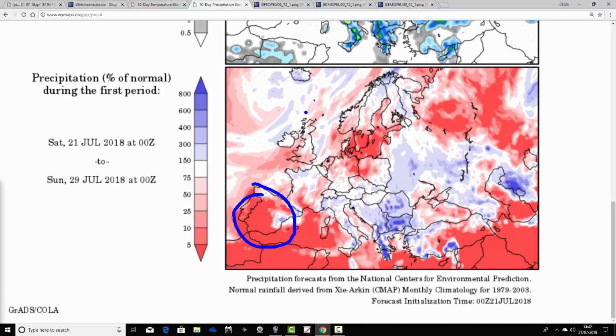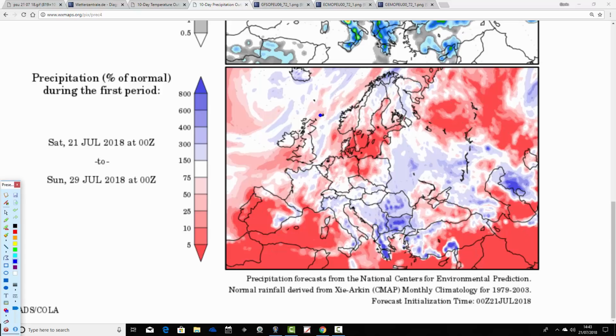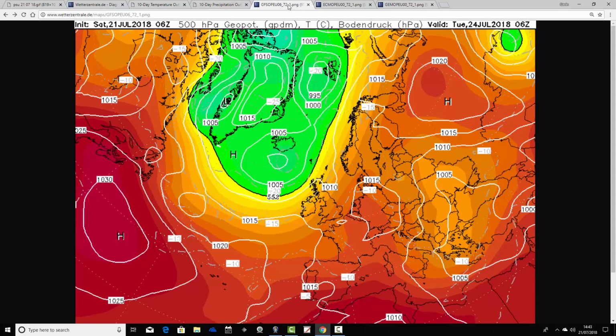For the UK and for Ireland, a mix of drier than average or nearer normal. It does look a little bit patchy, so possibly that's picking up on the chance of thunderstorms in the next week in a few places. But overall, particularly for central southern parts of England and Wales, it's still drier than average in the week ahead.